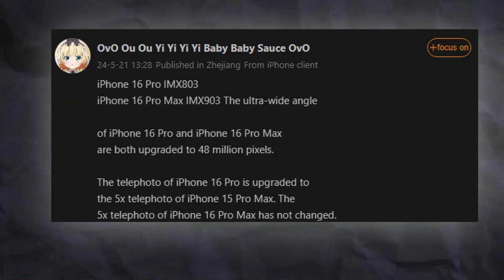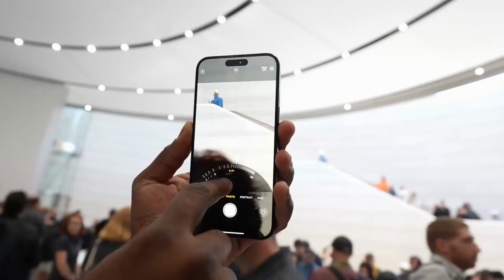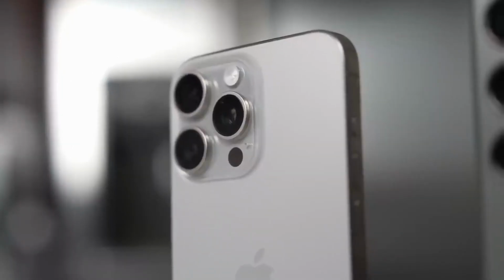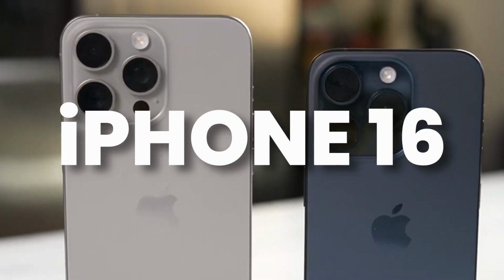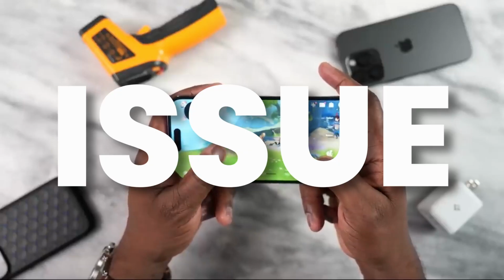But sadly, we are going to see the same 5x telephoto sensor on iPhone 16 Pro Max with the same focal length. This means we're going to have the same telephoto sensor on the smaller version and the Max version of iPhone 16. Apple is going to fix one of the most important issues on iPhone 16 Pro Max.